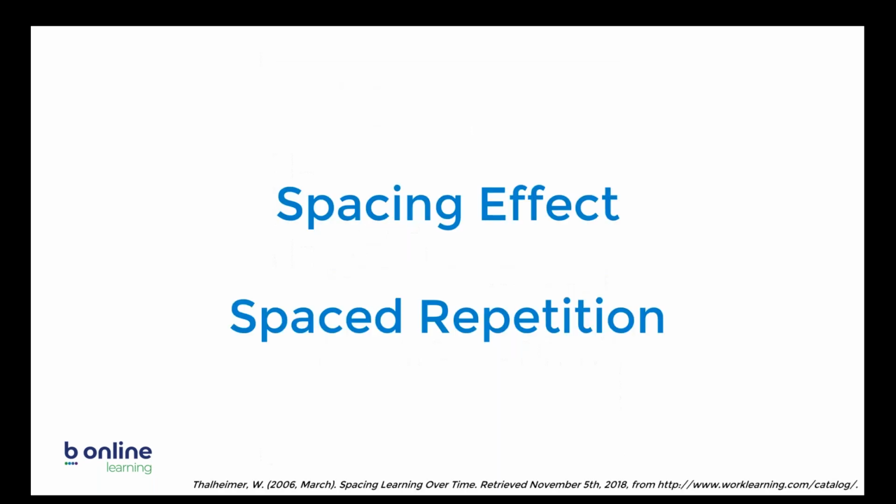Well, there's been two bits of research over the years that have come into place to try and combat this forgetting effect, this forgetting curve. The first bit is called the spacing effect. The spacing effect is a phenomenon whereby learning is greater when studying is spread over a period of time. So rather than having a whole heap of stuff done in a single session, this information is spaced out over a period of time, and this will allow you to actually learn that information much better.